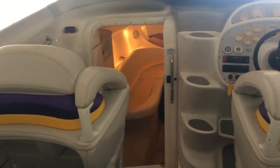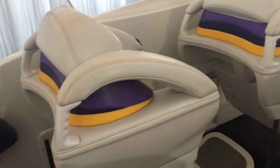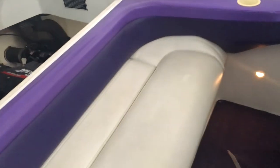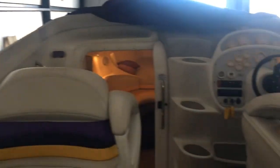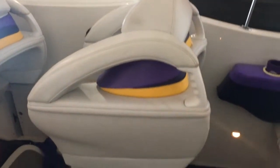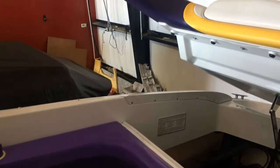There's just a look at everything. Let me know what you think on it. I think you'll really like the cosmetic condition of it, minus, you know, just that little headliner thing in the cabin that we discussed, and a little bit of the drives have some marks on them. But I really think that the engines are going to be strong for you, and once you get this thing cleaned up, she's a really good looking boat.